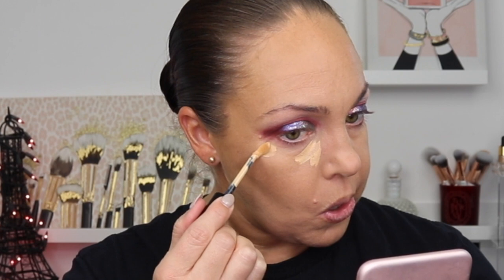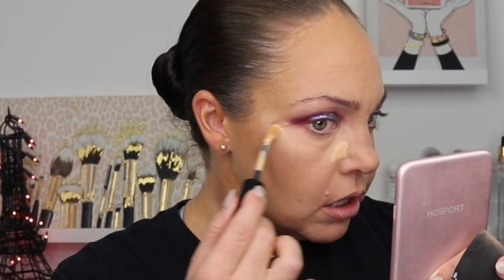I don't know how much I need. I'm going to go in light. I'm going to start on one side and then do the next. We'll start with that, and that may be too much. It also might be too yellow. Actually, that blended out beautifully, but I do think I need a little bit more just through like right here and right there.